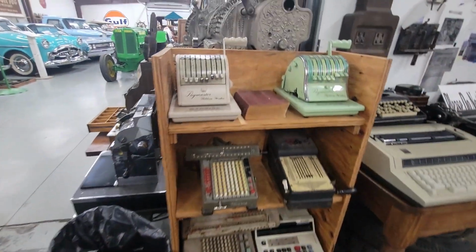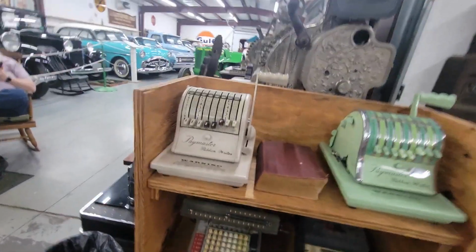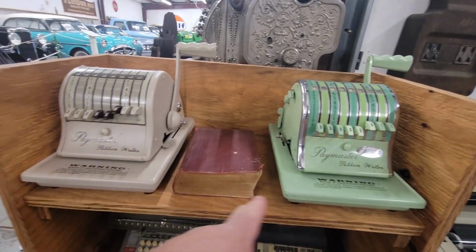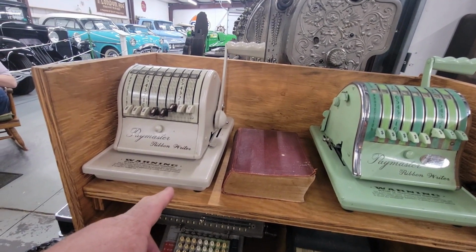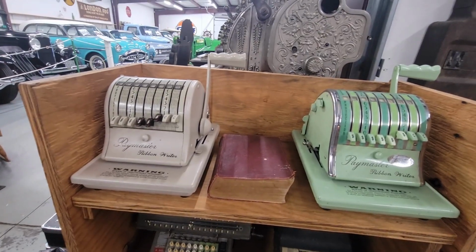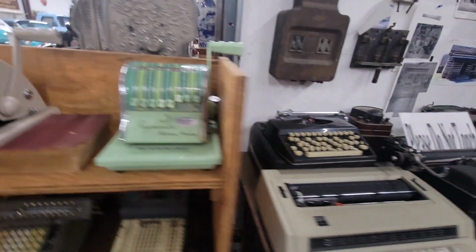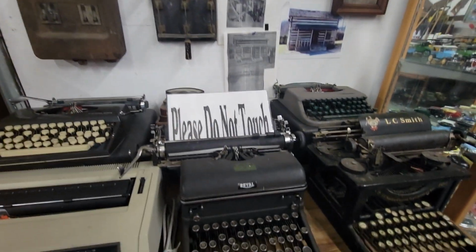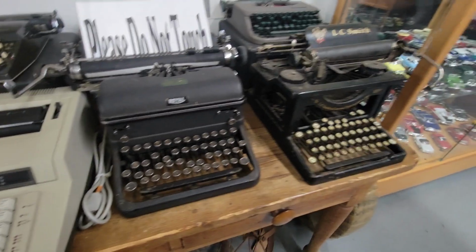I like the old typewriters. Oh, wait, I think that's a credit card machine right here. No, that's it counted money. The old typewriters.